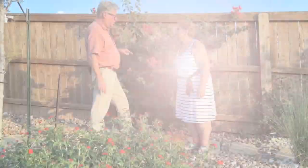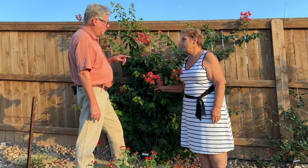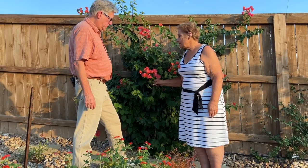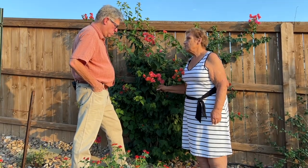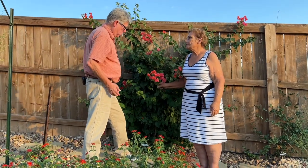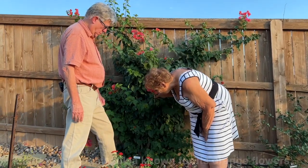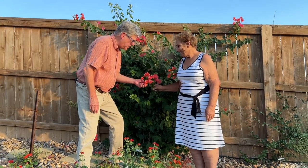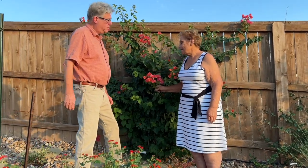Well, this is a bougainvillea. Is there anything special about it? No, except that it's the healthiest one here, the largest one. I think it has to do with it being the oldest bougainvillea. It's been around the longest, and the newer colors take longer to establish. So the very popular purple one, does this have a name? Yes, it's called Sundown Bougainvillea. We're going to talk about that. That's a lovely segue. Sundown, as the light slowly diminishes. That's probably a pretty good thing.